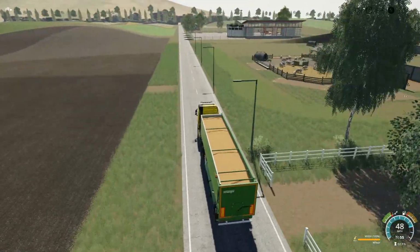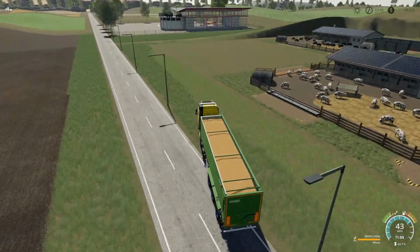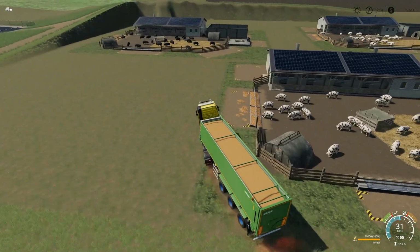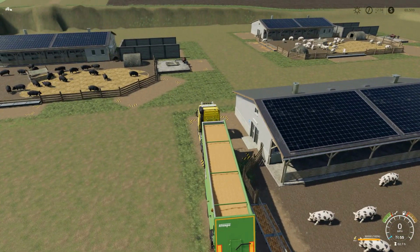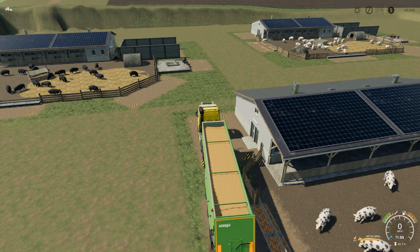This map here is actually set up pretty good for course play, for running around doing errands. Definitely could set up for doing that.